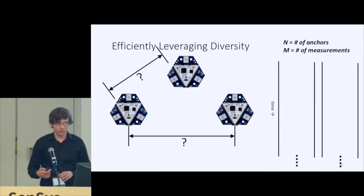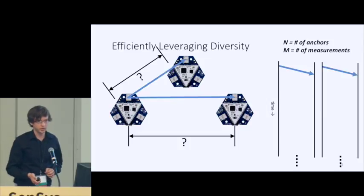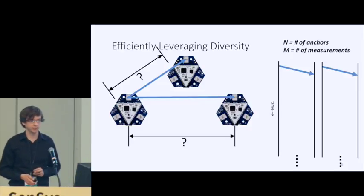So the first enhancement that we use is the leveraging of broadcast transmissions between the tag and the anchors themselves.